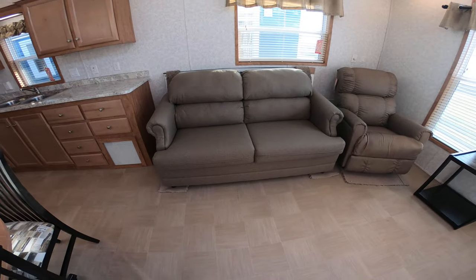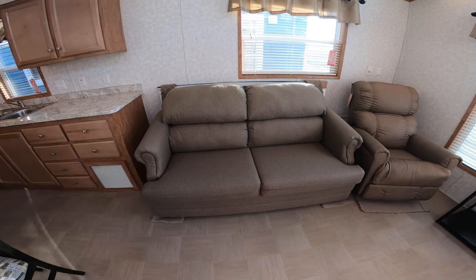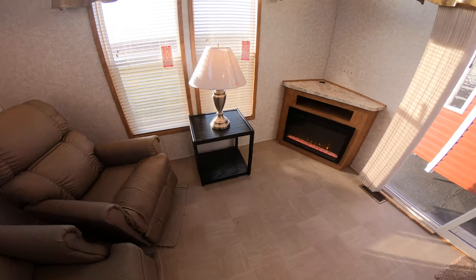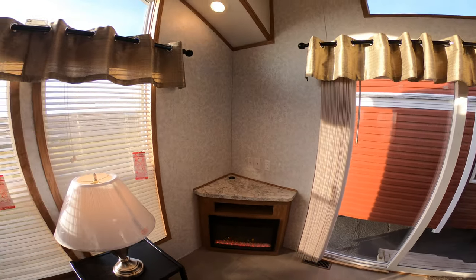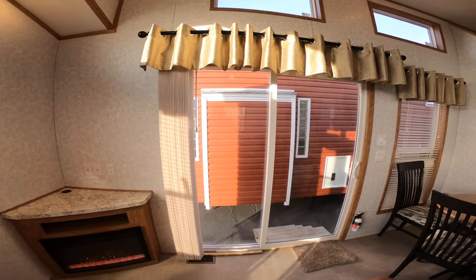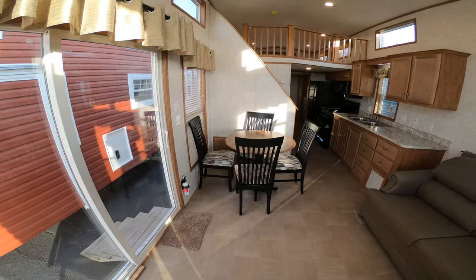You've got sleeper sofa, rocker recliner, fireplace, entertainment center, LED lights, nice view out the front and the side. We got another trailer over there, but it is a nice view.